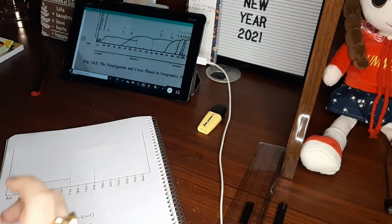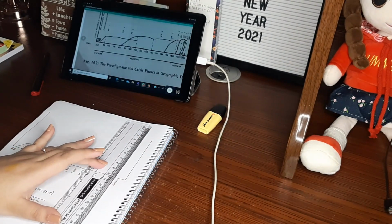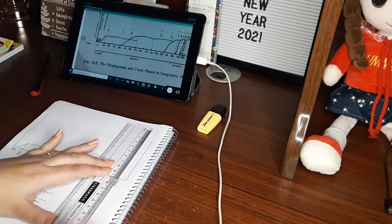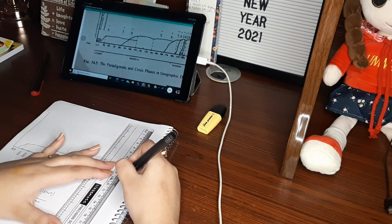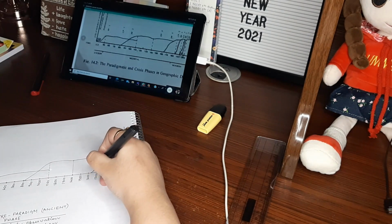I find diagrams and visuals way better than sentences. This is a diagram that shows the paradigms in geography with the help of a timeline. It shows how geography evolved through paradigms during the ancient, medieval, and modern periods.